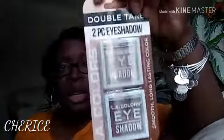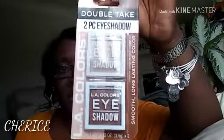I got the Double Take Two-Piece Eyeshadow by LA Colors and Canvas. So I got that just to try it out. I don't need an eyeshadow, but I just wanted to see, you know, how these colors work. I picked up some cards because people got birthdays coming up. I got me a ginger ale.